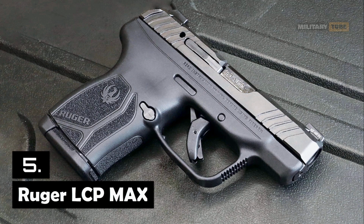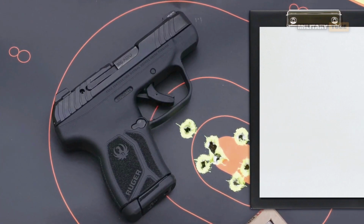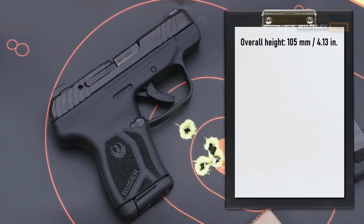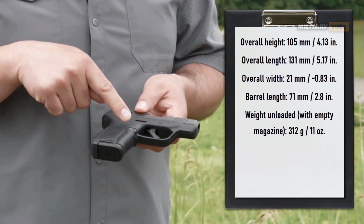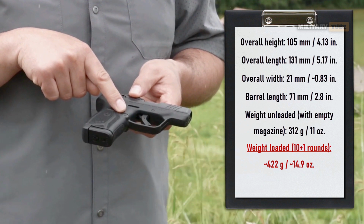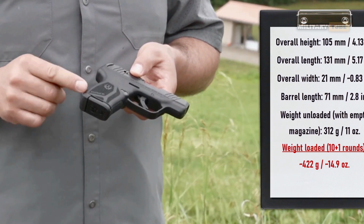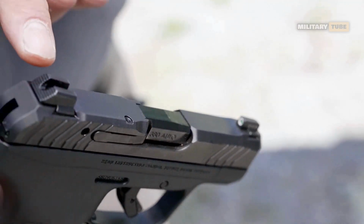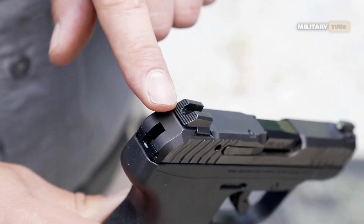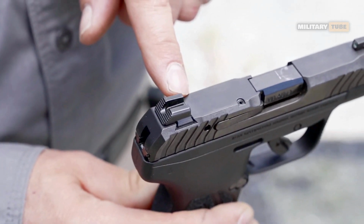Number 5 is the Ruger LCP Max. There will always be a balance when it comes to the size and capacity of pocket pistols. The LCP Max follows a contemporary trend of maximizing ammunition capacity. The best thing the LCP Max does is exactly what it is intended to do: hide. Even with the 50% increase in capacity compared to the original LCP, the profile and thickness of this pistol truly allow it to maintain its pocket pistol status.